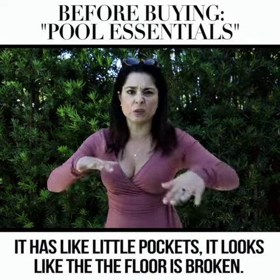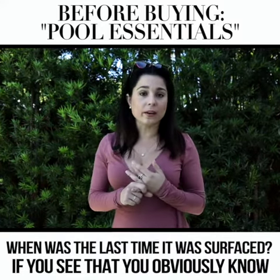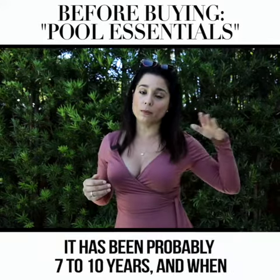The other question you should ask is if the pool has not been resurfaced, and you can tell when you go outside, it has like little pockets. It looks like the floor is broken. When was the last time it was resurfaced? If you see that, you obviously know it was probably 7 to 10 years.